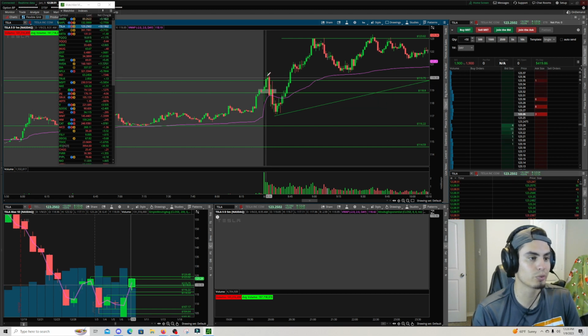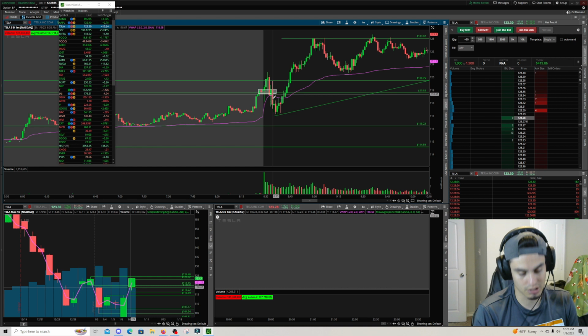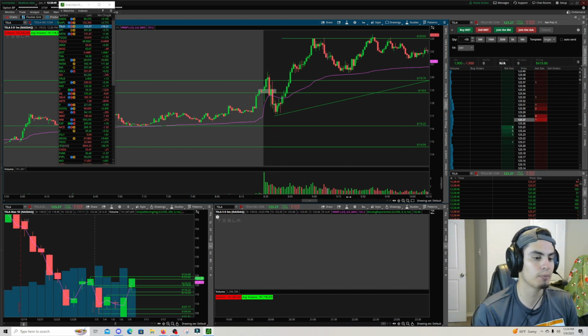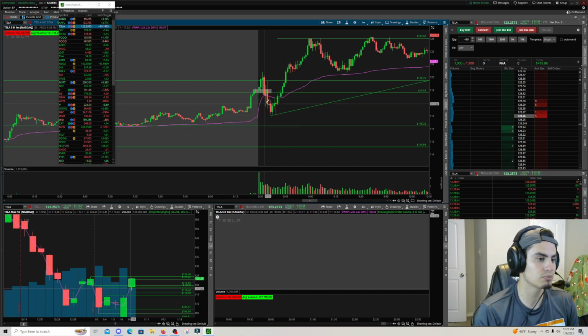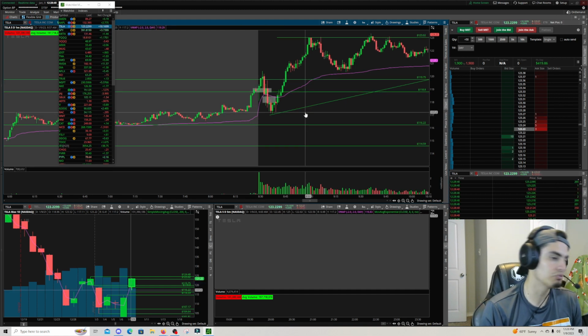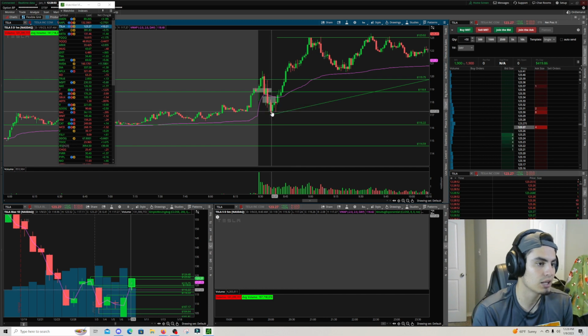I had no idea, and so when this flushed down, held it, but then tried to push back up and then smacked back down and actually closed low, that's when I was like, okay, I'm going to take this short, and I was looking for this 116 level. So I ended up adding some shorts here. This was my first trade of the day, so I think I had 400, 500 shares in here, so decent size. Ended up following it back down.